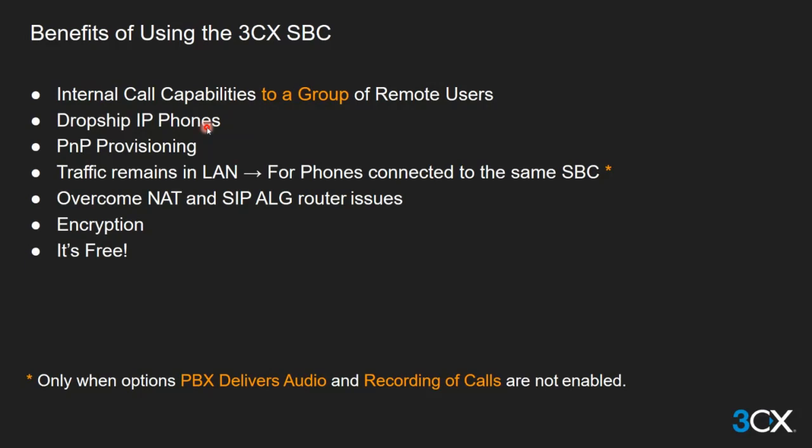So plug and play. Traffic remains in the LAN for phones connected to the same SBC. So assuming you have 50 phones all connected to that SBC server in your remote location, the traffic only remains in the LAN, so it will not cause you a traffic overhead for that reason. But this is only when the options of PBX delivers audio and recording of calls are not enabled. You overcome NAT and SIP ALG router issues using SBC. It also has encryption and it's free as it's downloadable from the 3CX website.